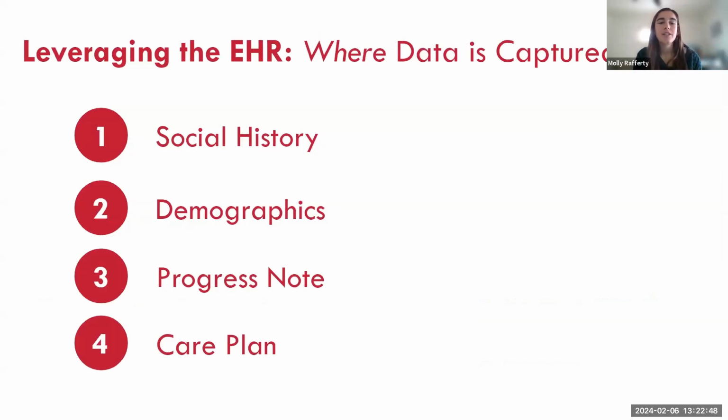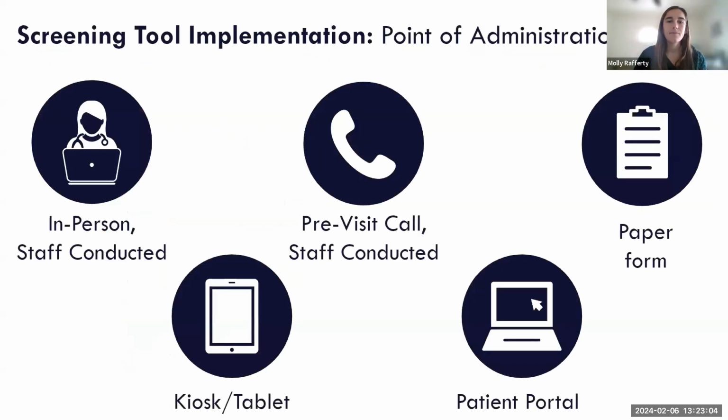Health centers also had to determine where in the EHR to capture social needs data. It can be helpful to select a location in the EHR that providers already use to capture data, such as the patient's social history, demographics, progress notes, or in their care plan. It's also important to determine when during the patient visit the screening will take place and who will conduct it.